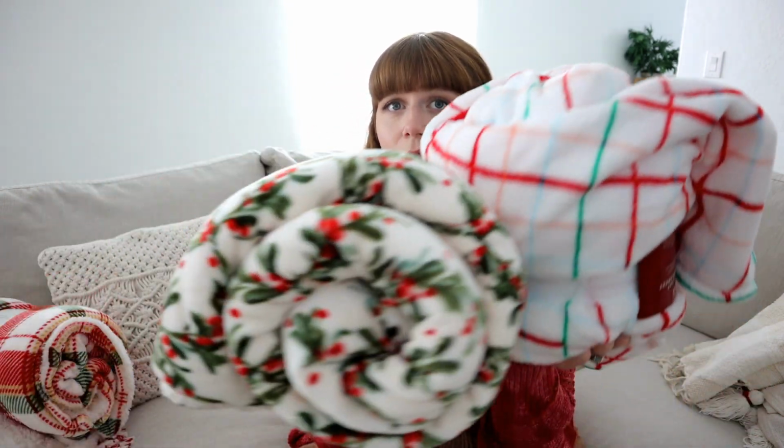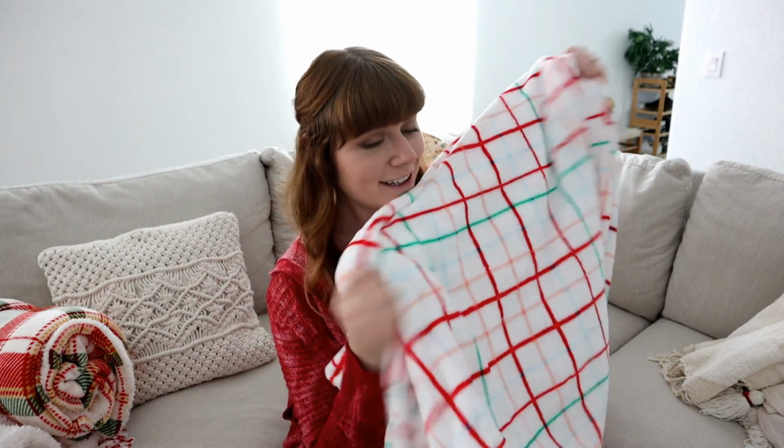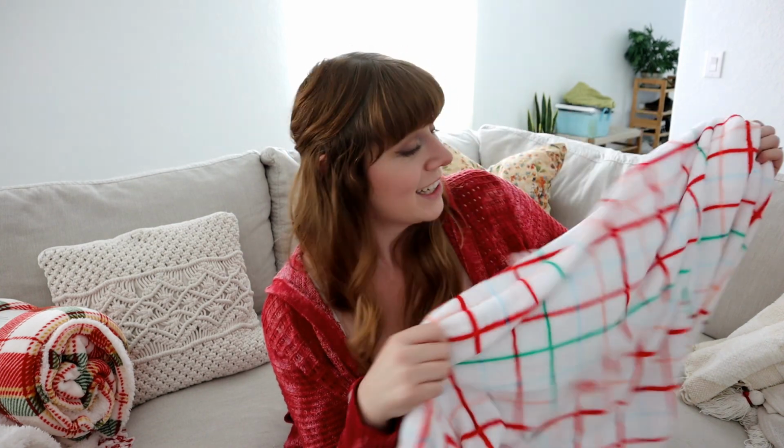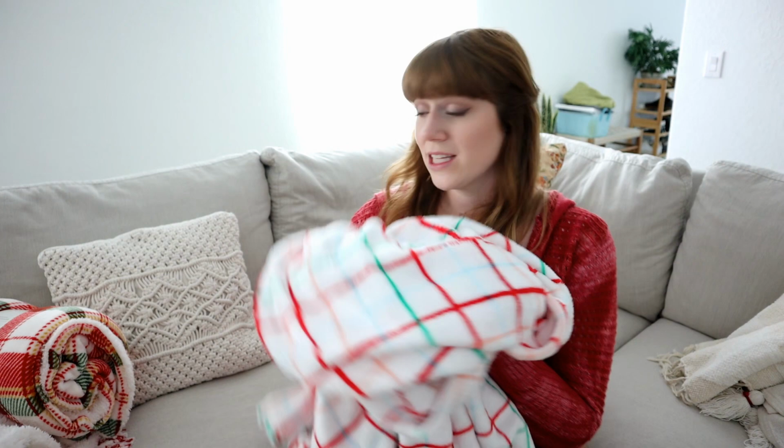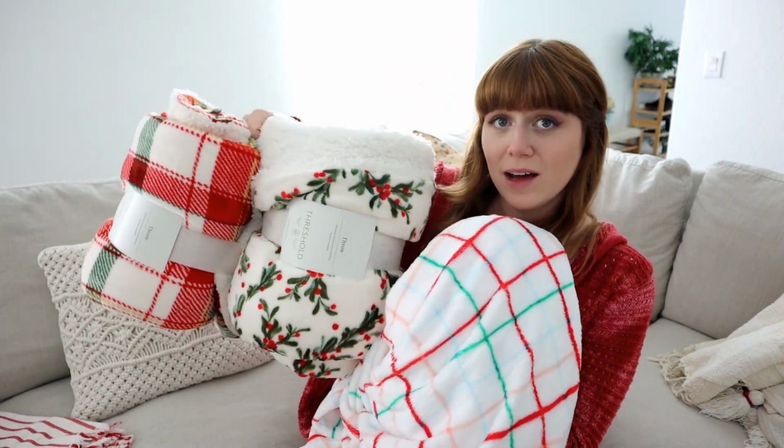This one I'm gonna display. This one I'm gonna put on my couch along with the holly. So I'm kind of going for this style. Oh my god, it's so pretty. Oh, I can't wait for Christmas. Just all this color. I love it. So these are the cute little blankets that you can find at Target right now. Make sure you check it out. And there's videos all over the place showing all the blankets.